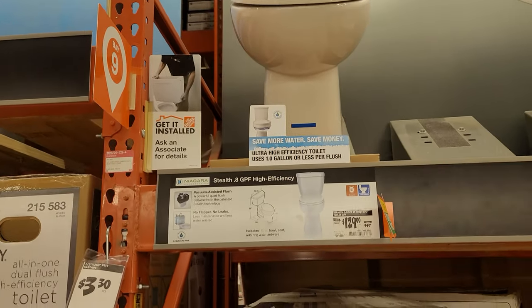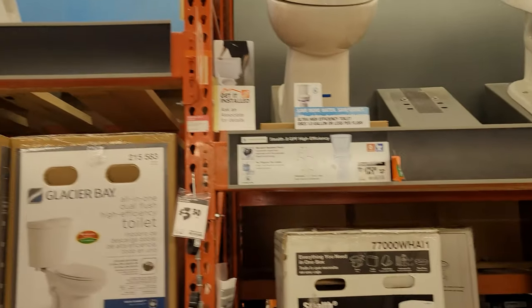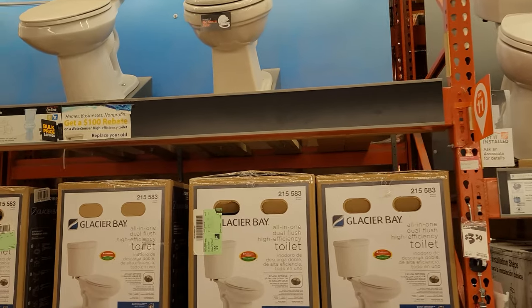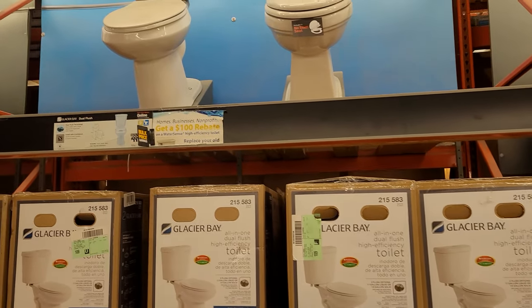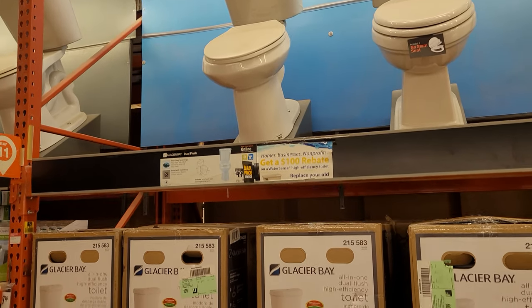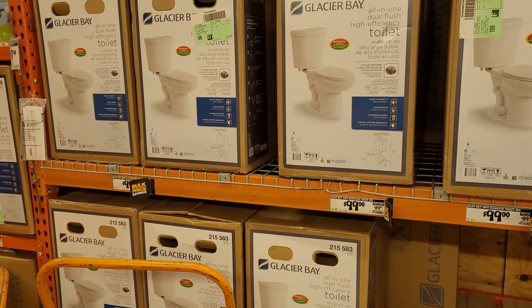They got $99 on for Glacier Bay. I don't know how good Glacier Bay is, though. They got the top flush on that one right there. Actually, you know what? I have that in my house right now, if I'm not mistaken. Glacier Bay? Yeah, and this one is only $99. I don't think I have any problem with it. That one right there. So you can get two of those.